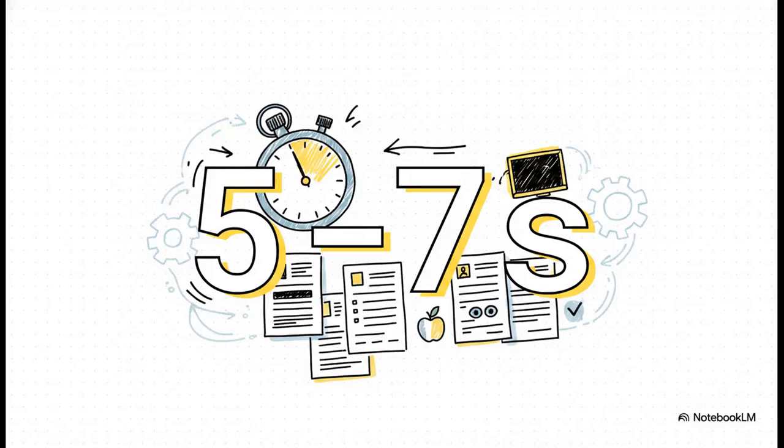5 to 7 seconds. Yeah, literally just 5 to 7 seconds. It's a harsh reality, but in the time it takes to take a deep breath, a recruiter has already made a preliminary decision about your entire career history. And this is exactly why a perfectly drafted, easily scannable resume isn't just a nice-to-have, it is absolutely critical to landing that interview. You really have to make every single second count.